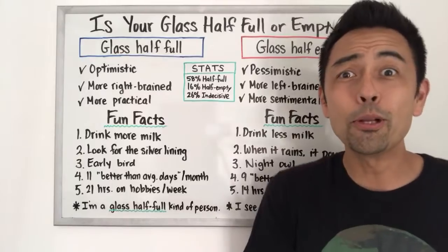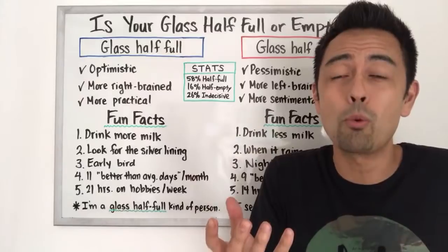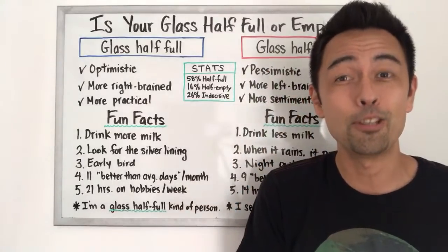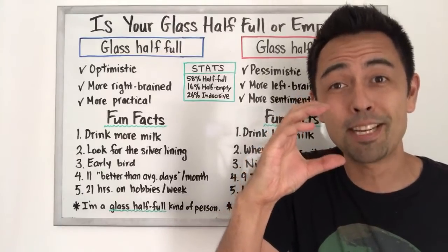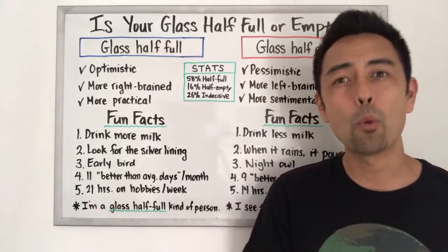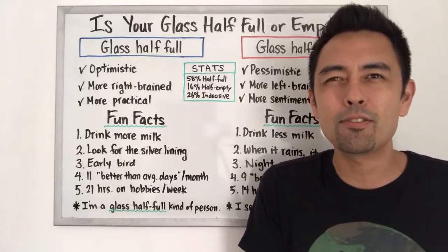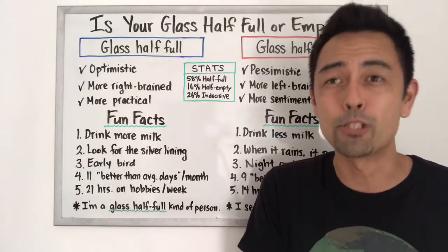Depending on how you look at it, they're both correct, right? There is no right or wrong way. It can be half full or it can be half empty. This all depends on your perspective. Both of them mean that there is still half of it left. So this is actually a question that we would ask each other amongst American people to see if you see things from a more optimistic perspective or a more pessimistic perspective.